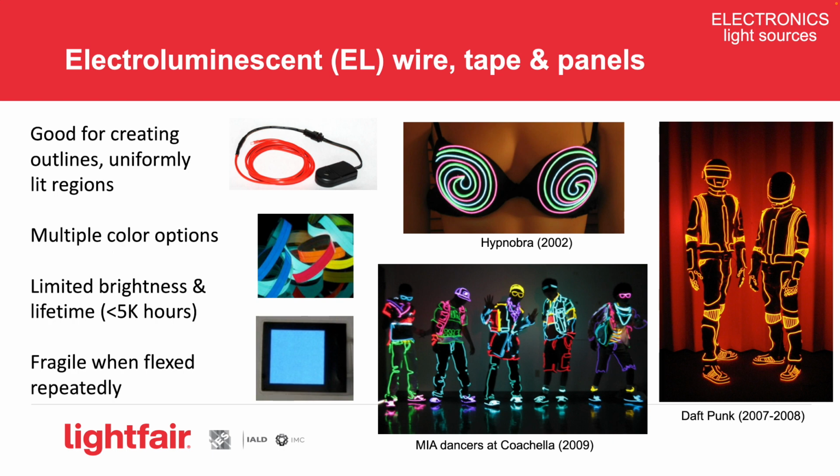This other project that I did for Daft Punk, they understood that it was very fragile and handled it well enough that it could last for a world tour that lasted more than a year. Like, this was the kind of outfit you're not allowed to sit down in to be durable enough. And also, to get the brightness that they wanted, it was necessary to overdrive the EL by quite a bit and to get power by plugging them in to the DJ booth.